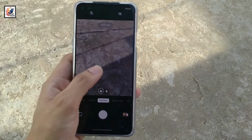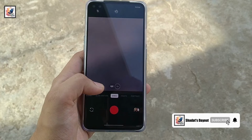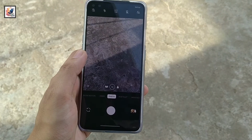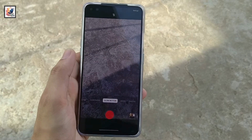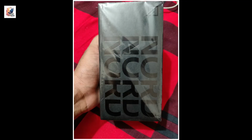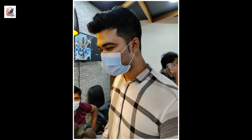OnePlus Nord also comes with a dual selfie camera: a 32 megapixel primary lens with 2.5 aperture and an 8 megapixel ultra wide with 2.5 aperture. With the selfie camera you can also record 4K 30 and 60 fps video. You can also use GCAM. I am already making a video about GCAM and S2 camera comparison.